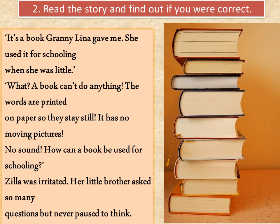It is a book Granny Lena gave me. She used it for schooling when she was little. Wow, a book can't do anything. The words are printed on paper so they stay still. It has no moving pictures, no sound. How can a book be used for schooling? Zilla was irritated. Her little brother asked so many questions but never paused to think.